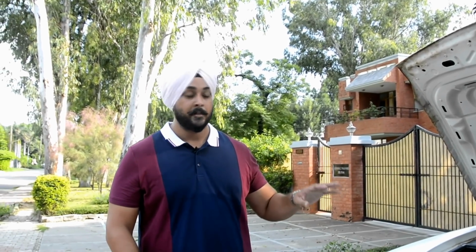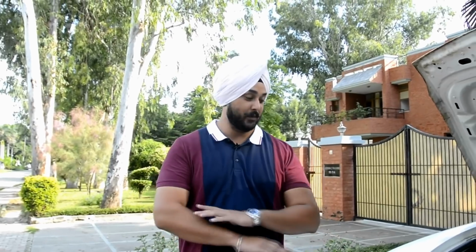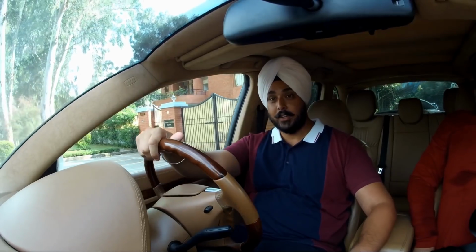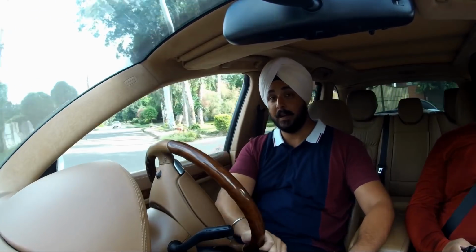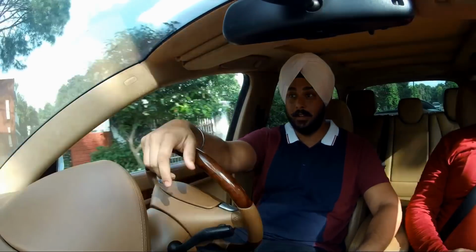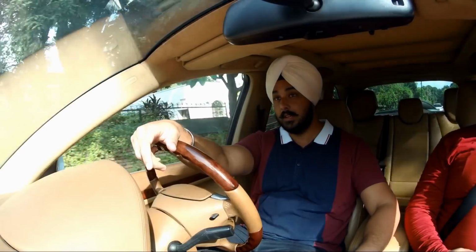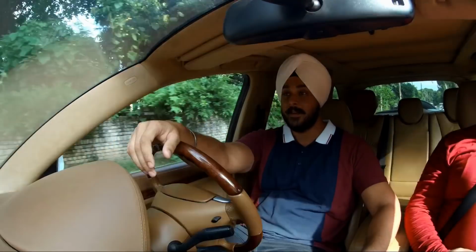Other than that, we buffed up the light, cleaned the car up, and you won't believe it, it was absolutely ready and in amazing driving condition. Yeah guys, so now we're in the interiors of a car which was barely mine about 48 hours back, and non-running till about 30 odd hours back. It was completely non-running, and now we're sitting in the car.